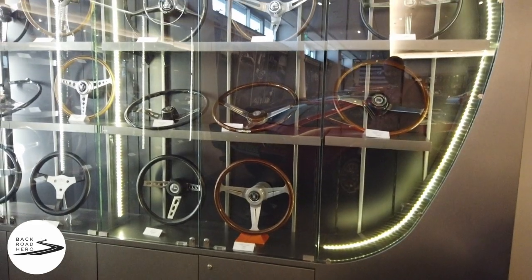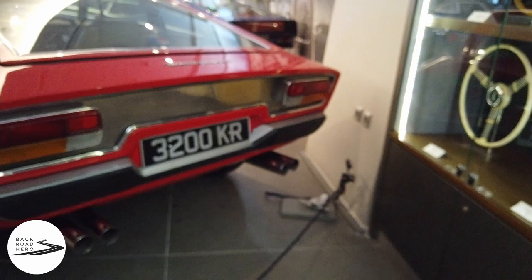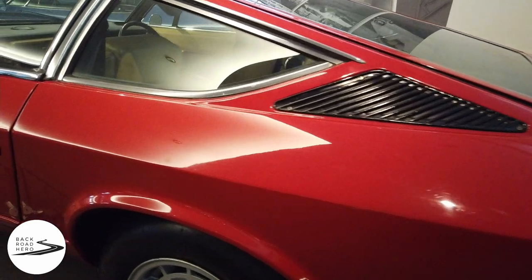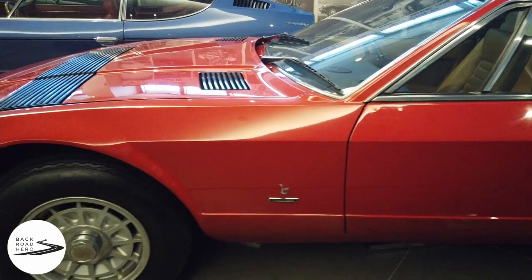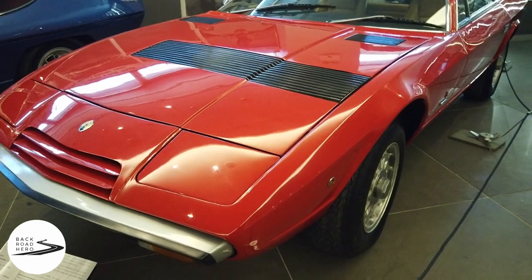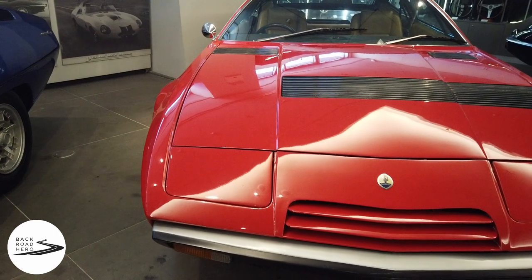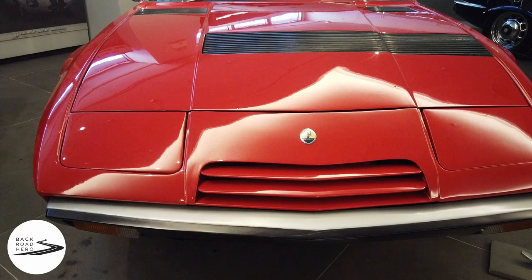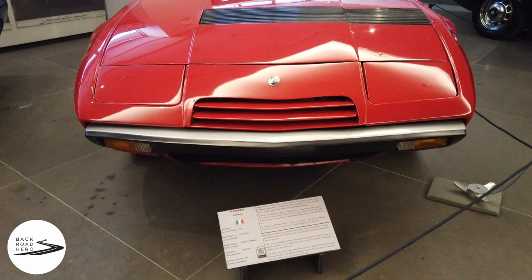Obviously, a collector of steering wheels. Look at that. So when's the last time you saw one of these? Maserati Khamsin. Penciled with a ruler, no doubt, sharp lines, styling. Unusual that the vent doesn't go all the way across the bonnet. Kind of stops halfway, giving it that kind of lopsided look. 1976 V8, 5 litre, 320 brake, tell you what, it's gorgeous.